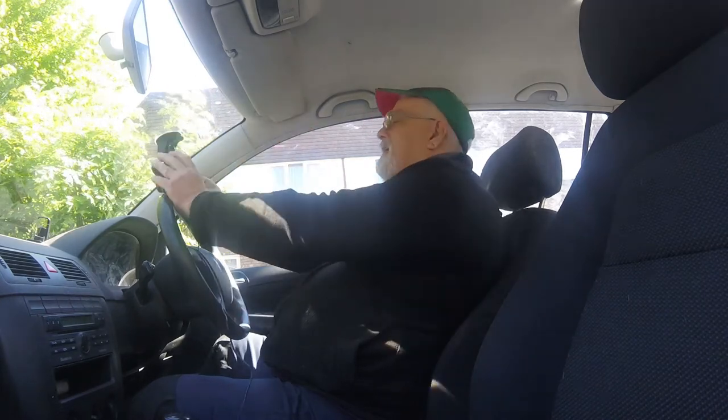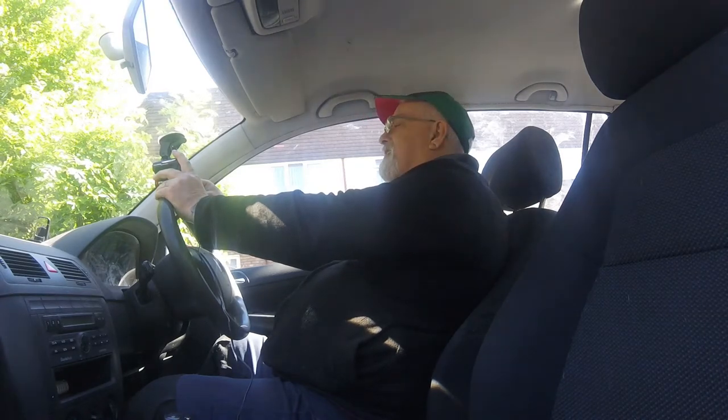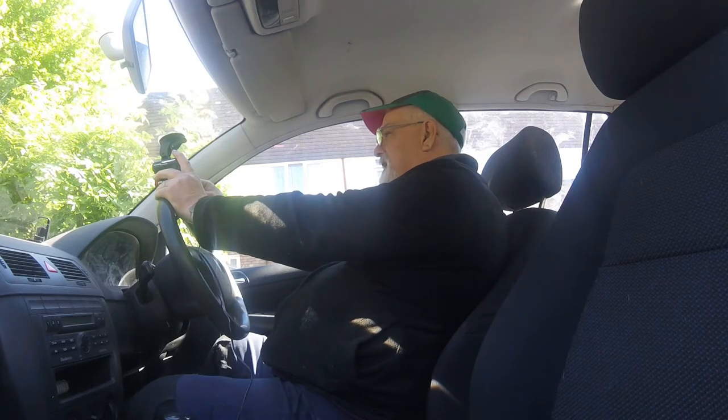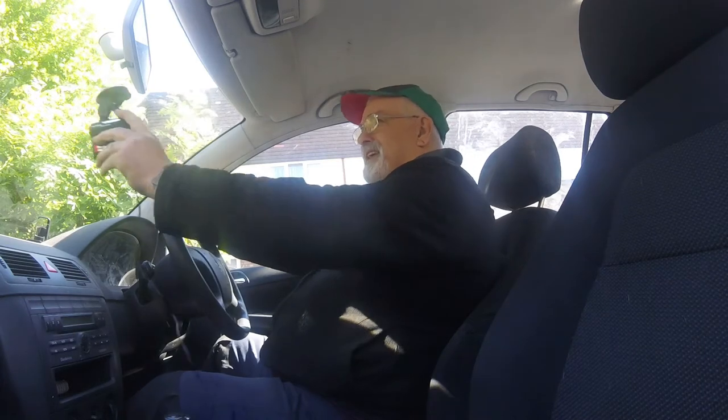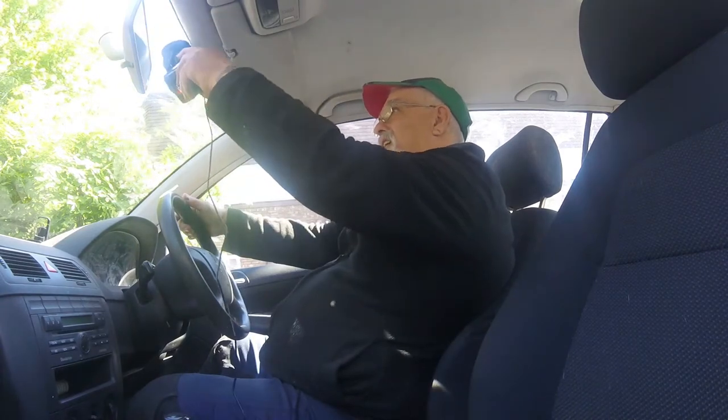It's got a built-in GPS and it's got a built-in speed camera warning doodly thing. Now where can I stick this where the thieves can't see it?